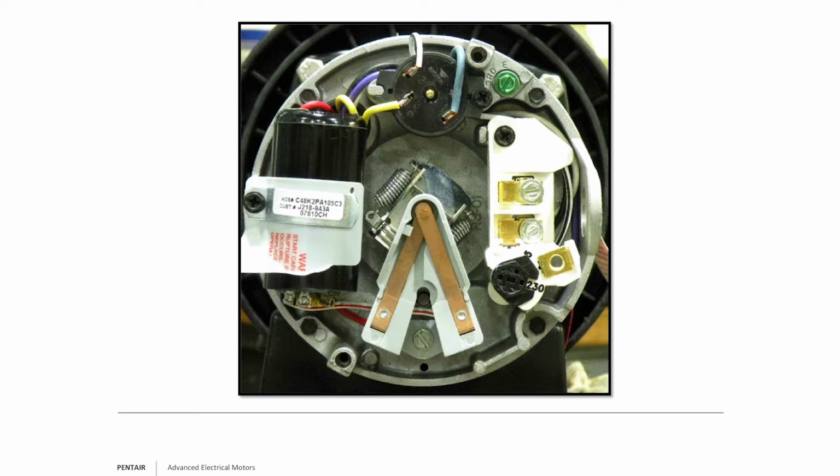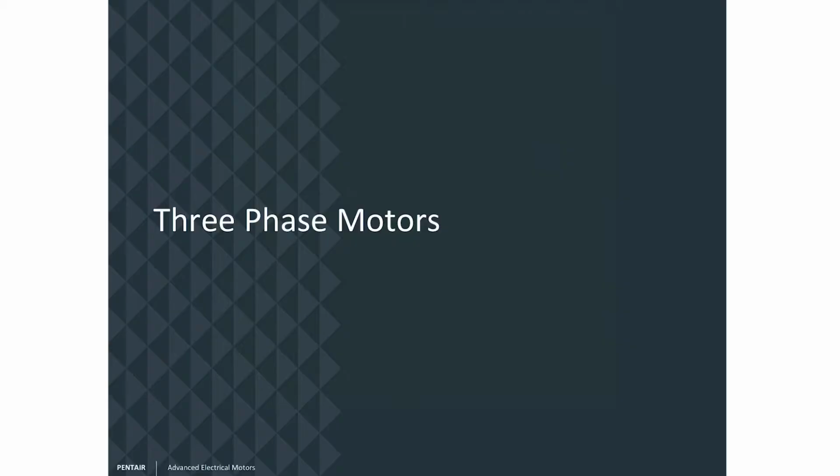If the unit doesn't see any voltage, is it the thermal overload? So there's some basic things that you can troubleshoot very easily. We went over these in more detail in the basics motor testing course I gave, so I'm not going to go into a whole lot more detail now. You can always review that with the other episode.